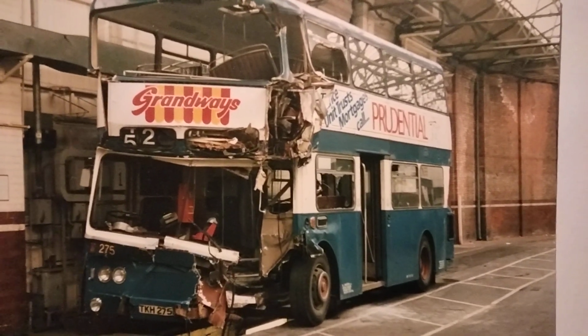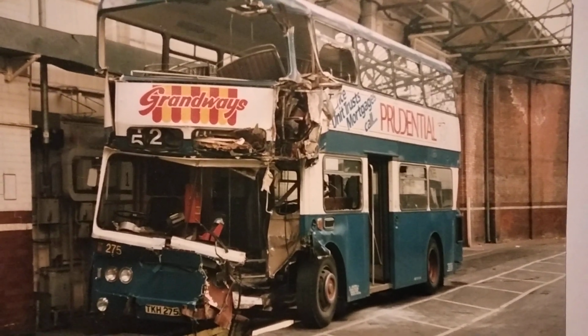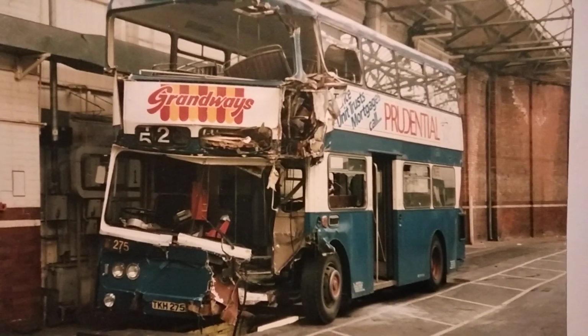It skidded on a patch of black ice, crossed the pavement and hit the abutment of a disused railway bridge, resulting in the damage you can see here. This isn't my photo, it's one from my collection. I'm not quite sure who the original photographer was on this one.